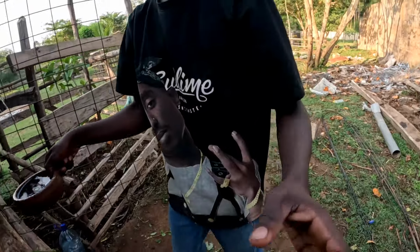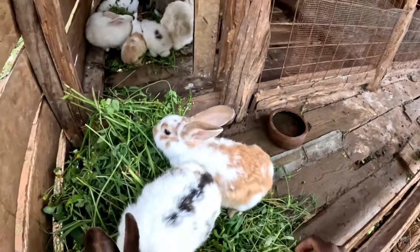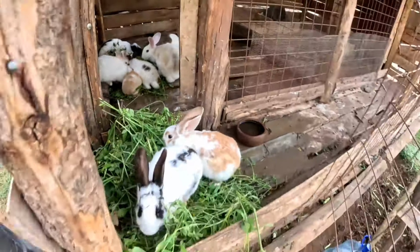Guys, so here we just put the water, guys. You can just see that we're just feeding. The others are just over here and others they're just from the other side, guys.